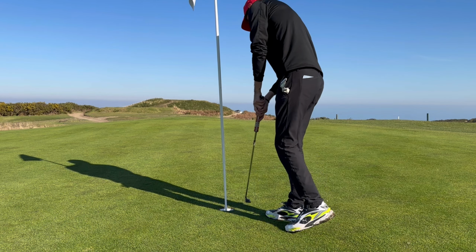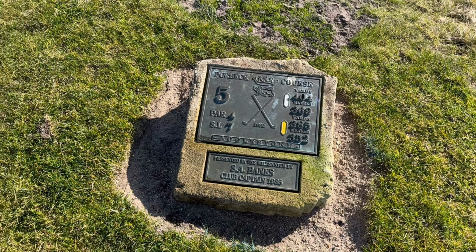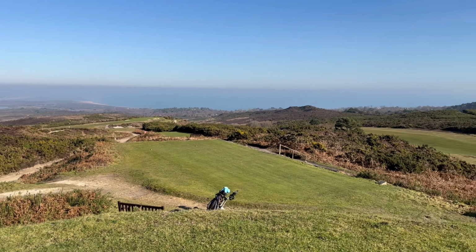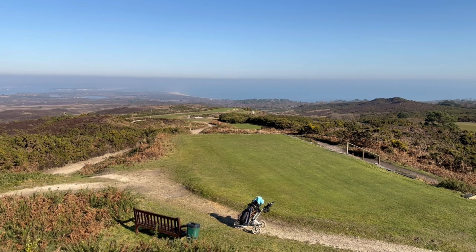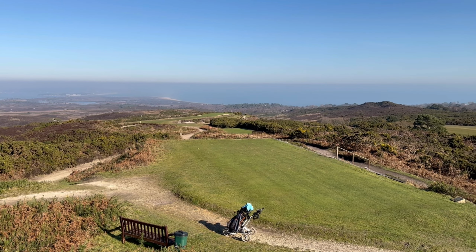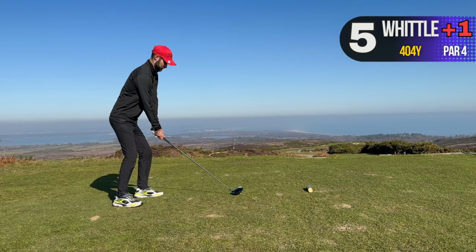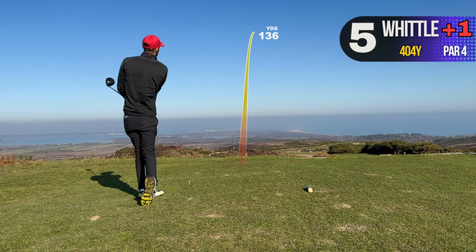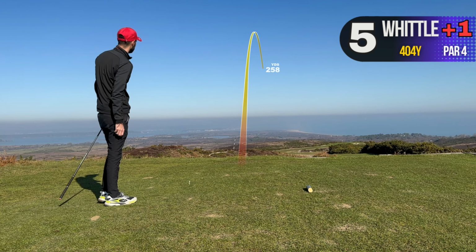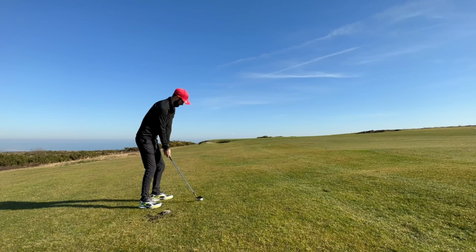And coming up to the signature hole here, the 5th hole, this is actually off the back tee here that I've videoed this, and that's actually a Bronze Age burial ground, I believe, but the views here off that back tee are unbelievable. The camera doesn't really do it justice, but this tee shot just aiming to the right of the marker post, slightly dogleg right here, so I was trying to hit a fade in there, which I did perfectly.